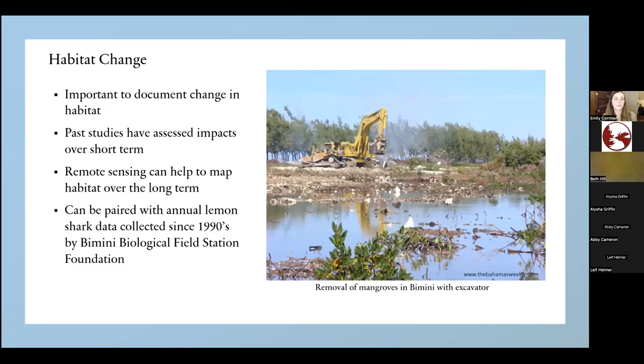So with this habitat change, it's really important to document how it's changing to not only guard for future change, but also to assess the impacts of this change on the local shark species. Past studies have assessed some of the short-term impacts, but we're still unsure of how this development will influence these juvenile sharks in the long term and whether it'll impact the survival rates of these very young sharks.